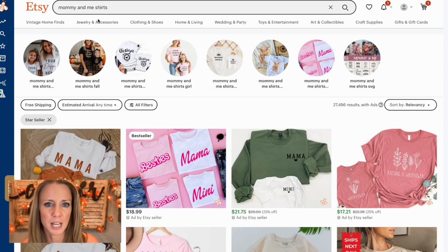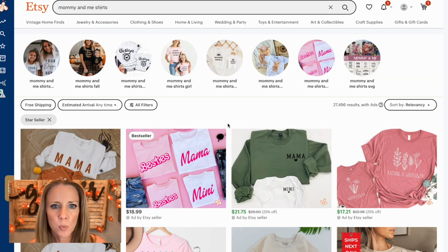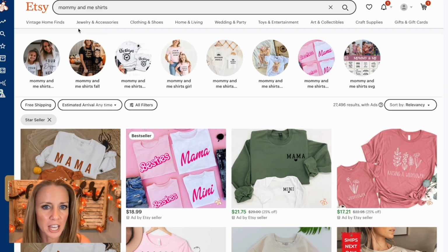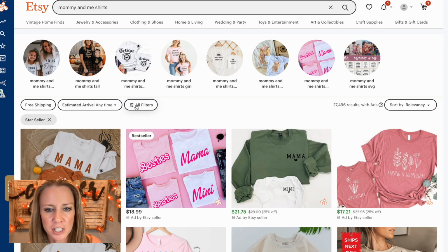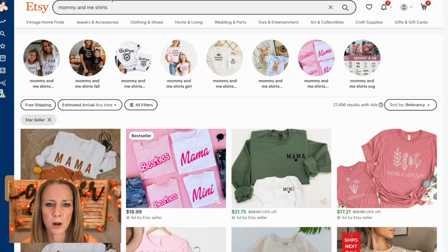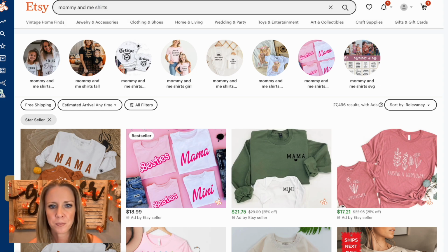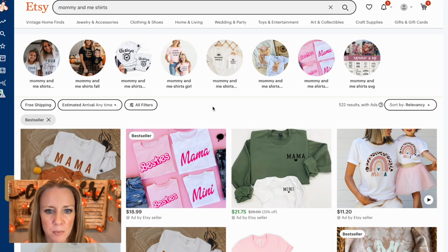Now we're going to head on over to Etsy to do some market research for our designs. We're going to do a couple of searches. I'm starting here with mommy and me. Mommy and me shirts is what I have up there. We're going to go ahead and filter this so that we have all of the best sellers. So you're going to go to all filters. You're going to go to star, apply that, and you go up to the search bar. Sorry, it's not visible here. And you're going to erase the word star and you're going to put the word best. And now we've got all the best sellers at the top.